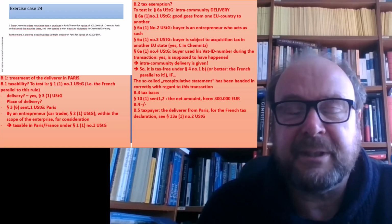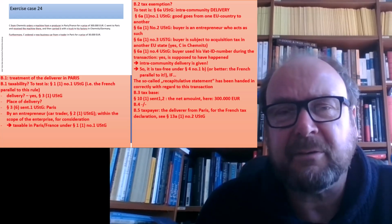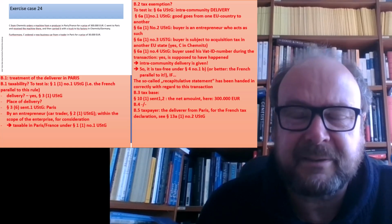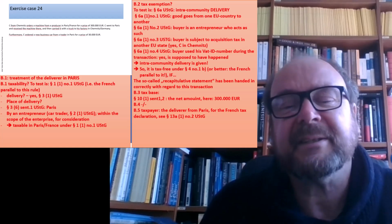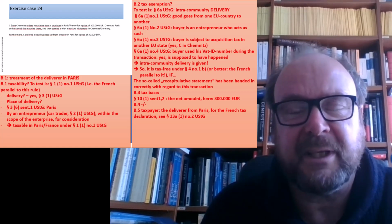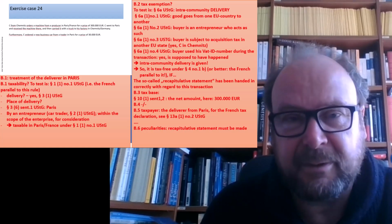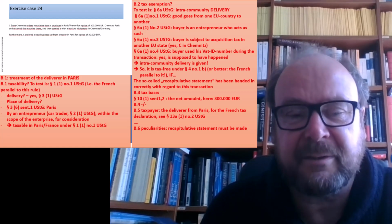Yeah, the taxpayer is the deliverer from France. Now, no tax has to be paid. However, the taxpayer is also the guy who's responsible for handing in the tax declaration and bringing the proofs for the tax exemption, and in this sense, the taxpayer is naturally the deliverer. That can be concluded by analogy from 13a paragraph 1 number 2, by the way. All the rest of the formalities, and this one even, will be regulated under French law.